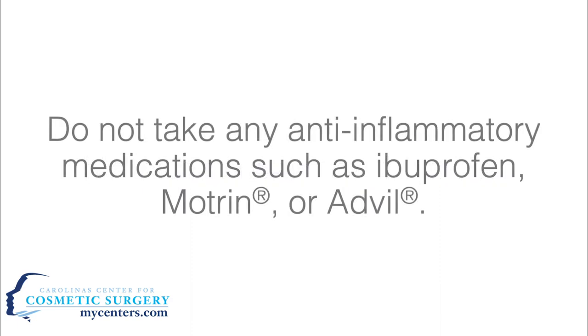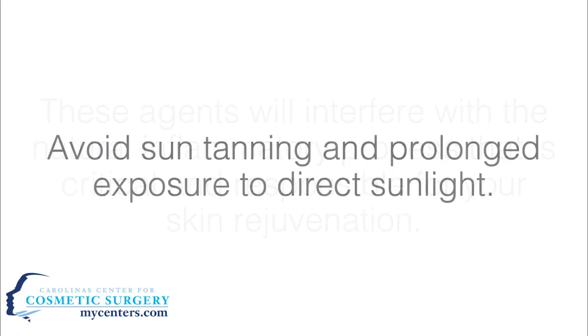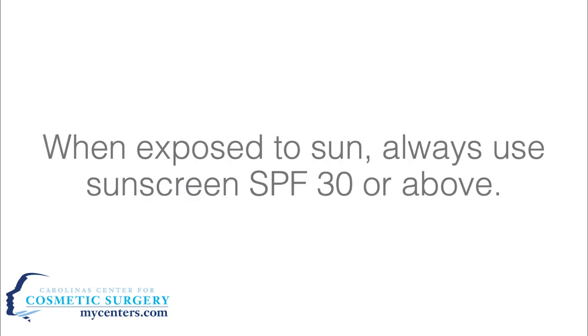Do not take any anti-inflammatory medications such as ibuprofen, Motrin, or Advil. These agents will interfere with the natural inflammatory process that is critical and responsible for your skin rejuvenation. Avoid suntanning and prolonged exposure to direct sunlight. When exposed to sun, always use sunscreen SPF 30 or above.